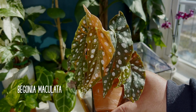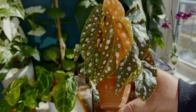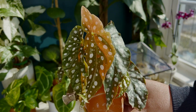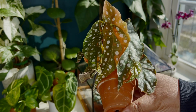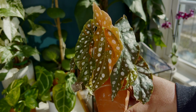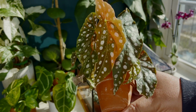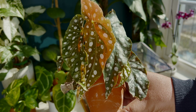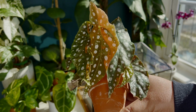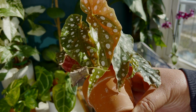And this is my Begonia Immaculata. I believe this is the dwarf version, at least according to the person that I traded with. And this is my first and only begonia. A Begonia Immaculata is something that I've also wished for because it's also one of those trendy plants. But when it became mass produced by Costa Farms, I didn't really like the way it looked, at least the one that Costa Farms was mass producing.